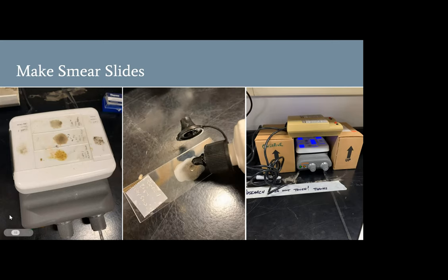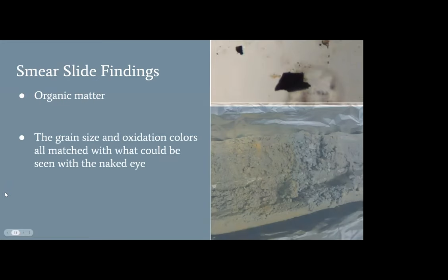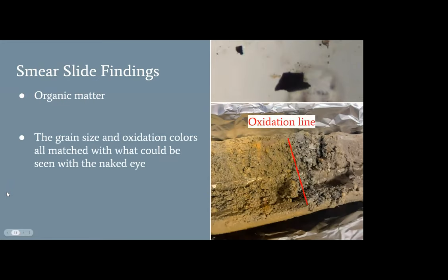Yep. So after we made the slides, we looked at them under the microscope, and the first thing we noticed was that there were these little black specks throughout all of the slides, and we figured that this was just organic matter scattered throughout the core. And then other than that, we didn't really find anything that stuck out to us, because everything to the left of this oxidation line had an orange color, and then everything to the right of that oxidation line was either gray or clear.